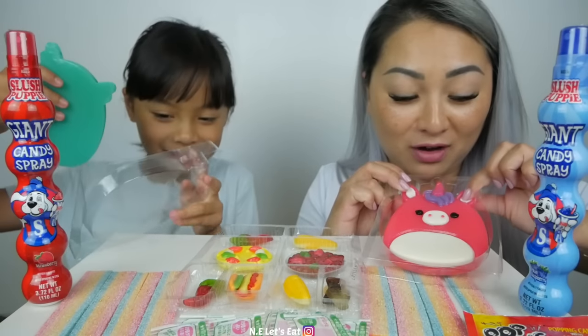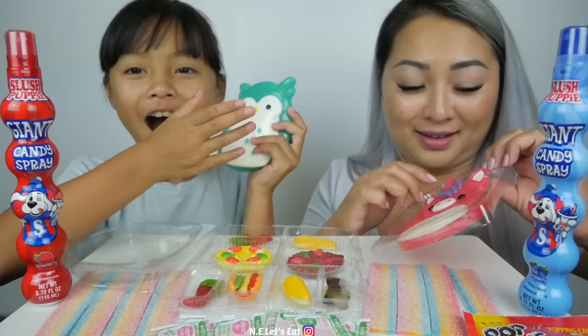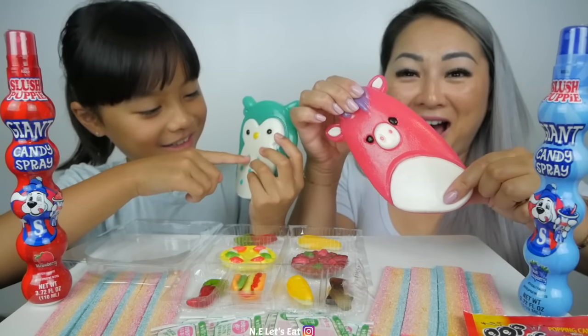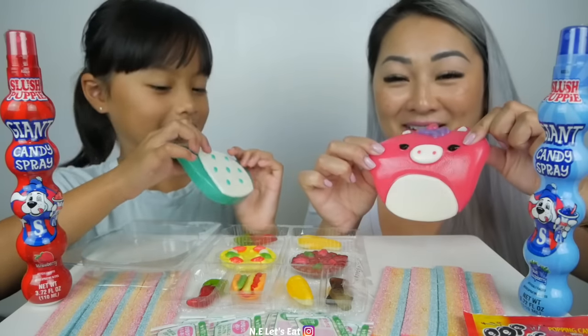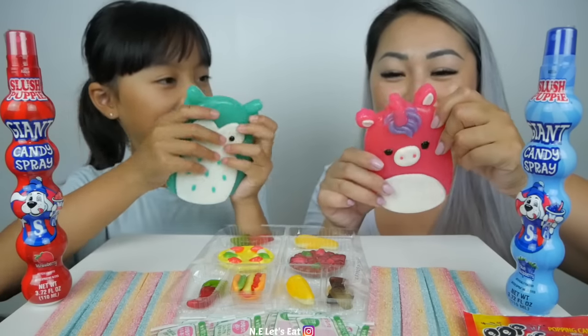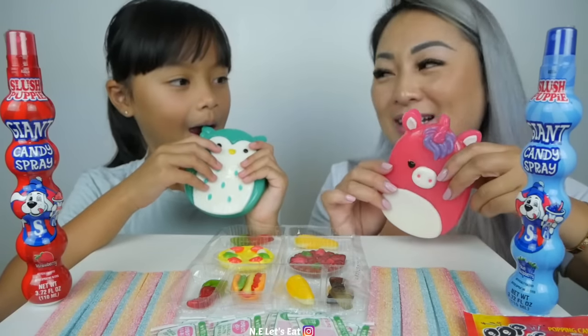Honestly, Emma, they feel like, what's it called that you play with? Slime! You forgot what slime is. Yeah. It's kind of like a Pop-It, but like a squishy Pop-It. Oh my god, it's so cool! Okay, you want to take a bite first? You want to try this first, since we have it open? Sure. Three, two, one.